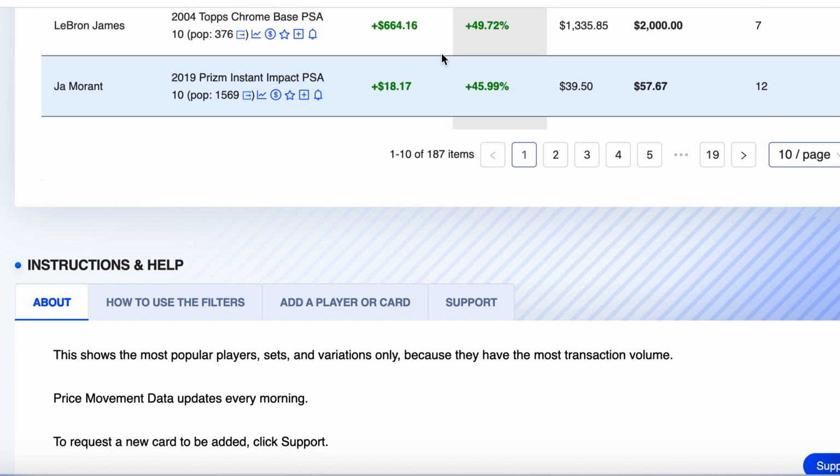All right, now number 5 on the list, LeBron James. 2004 Topps Chrome. So this is his second year card. Pop count of 376. Fairly rare card. Topps Chrome 2003 is like his main staple rookie, the one that you saw go for like $45,000 at one point in like February. This is his second year Topps Chrome. So there is demand on this, but a much lower pop count than the 2003. That has to matter some.